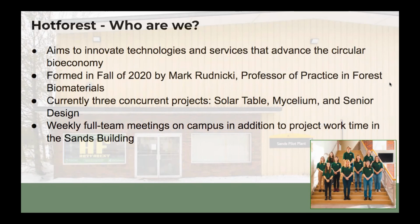There are three concurrent projects in our enterprise currently: the Solar Table Project, the Mycelium Project, and a Senior Design Project. We have weekly full team meetings on campus in addition to project work time in the SAMS pilot plant.